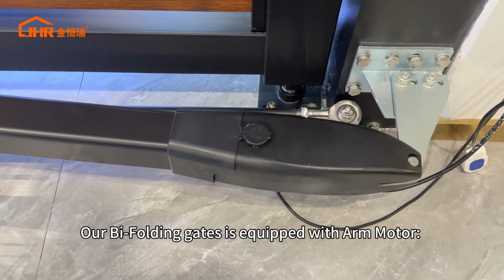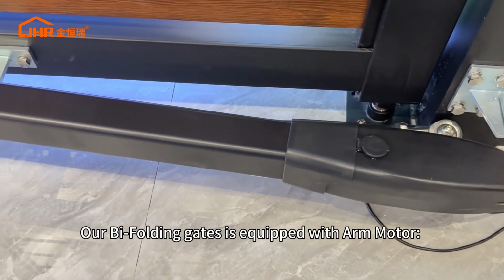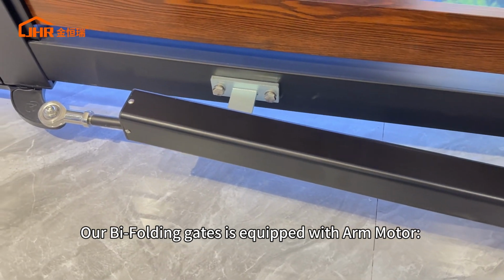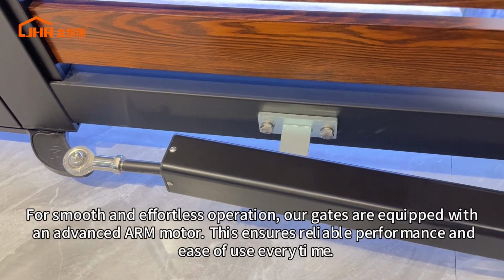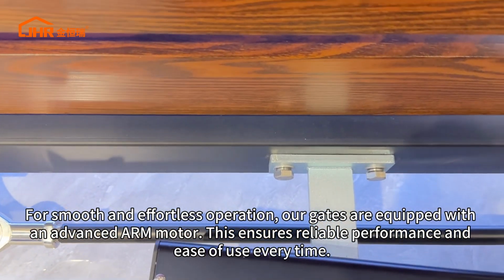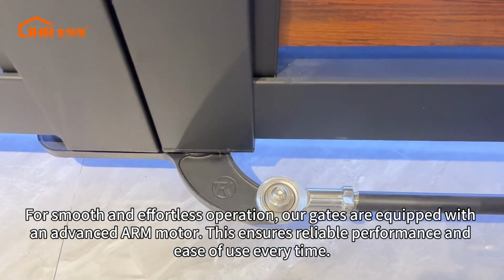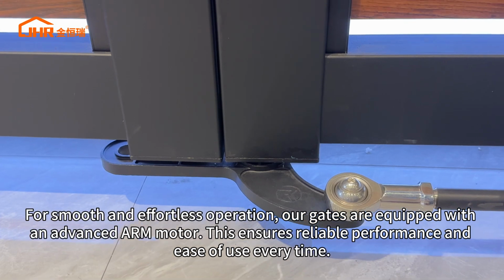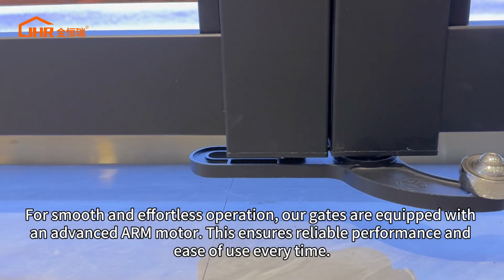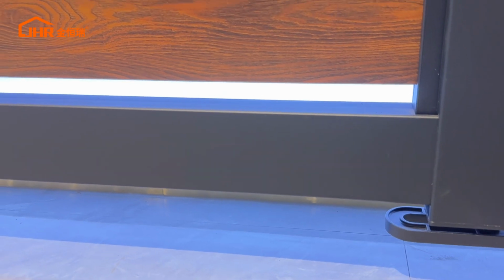Our bifolding gate is equipped with the motor for smooth and effortless operation. Our gates are equipped with an advanced motor. This ensures reliable performance and ease of use for your gate every time.